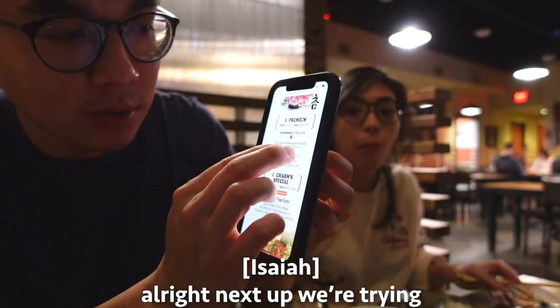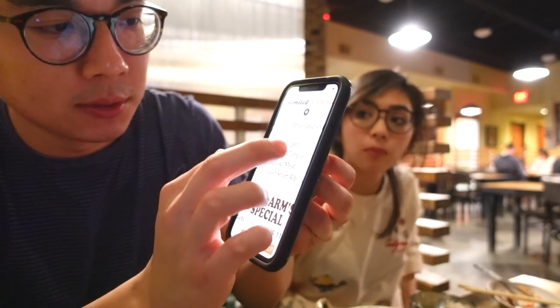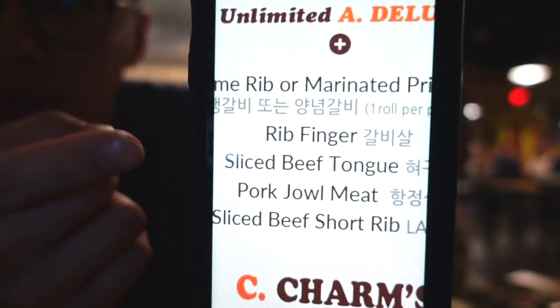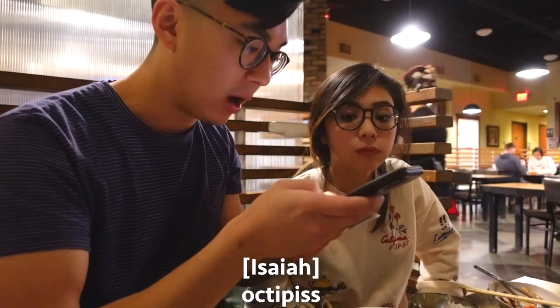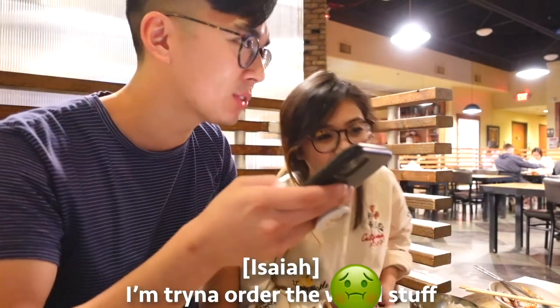Alright, next that we're trying is beef tongue. Octopus. What? I'm trying to order the weird stuff. Octopus. How do you guys pronounce it? Octopus. It sounds so weird now.